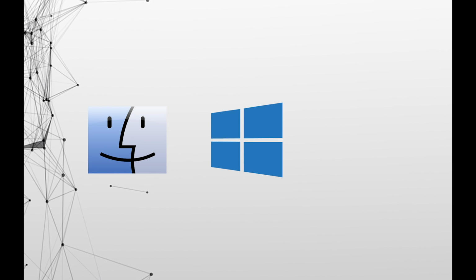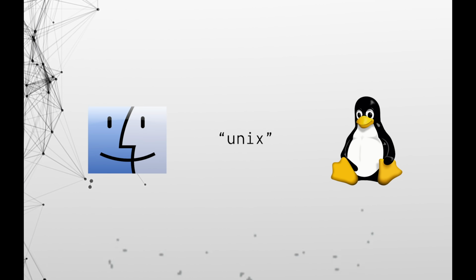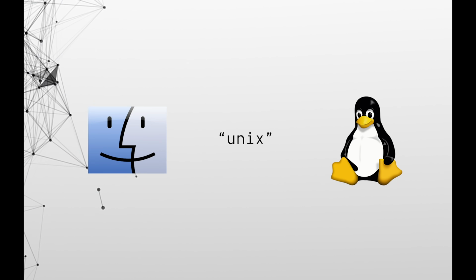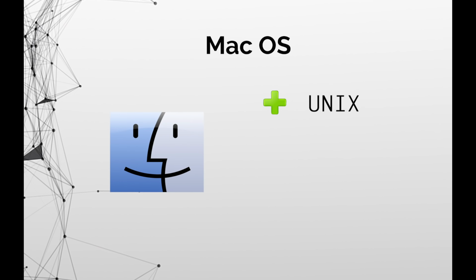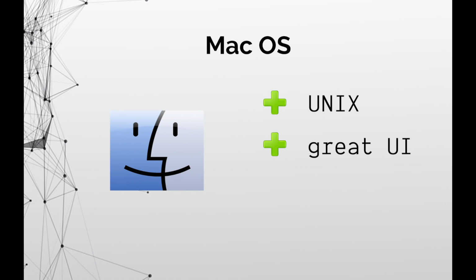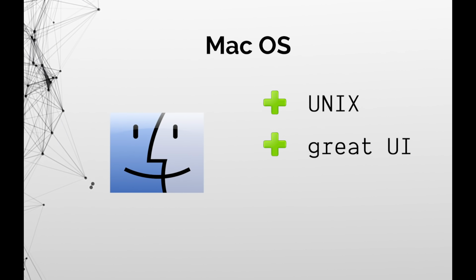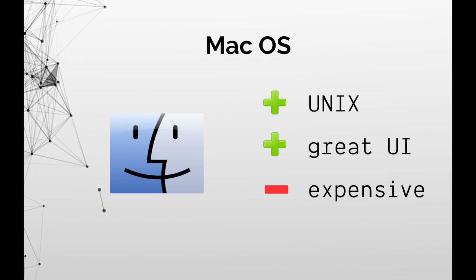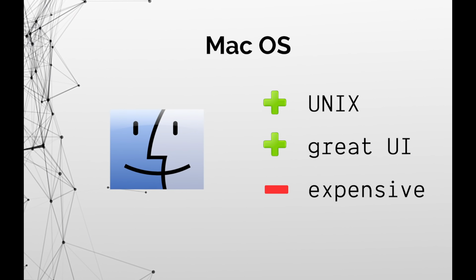So the primary 3 are Mac OS, Windows, and Linux. Mac OS and Linux are part of the Unix family of operating systems, meaning they share a shell and are very portable between one another. Portable meaning you can just move programs you develop in Mac over to Linux very easily. Mac OS is of course also known for having a great interface and user experience, and just being generally all around pretty strong. The main drawback, however, is the cost. We all know how expensive Macs are, and you're gonna need Mac hardware to run Mac software.